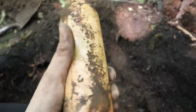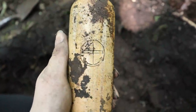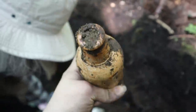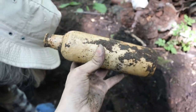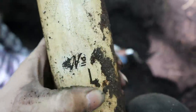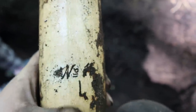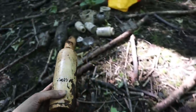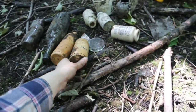I can't remember whether these are Dutch or German. I think it might be German, and I'm pretty sure it's some kind of mineral water bottle. They've all got different numbers on. I think these numbers mean something, like the potter's number or the year or something. I don't know. Oh my goodness. Look, two over here so far.